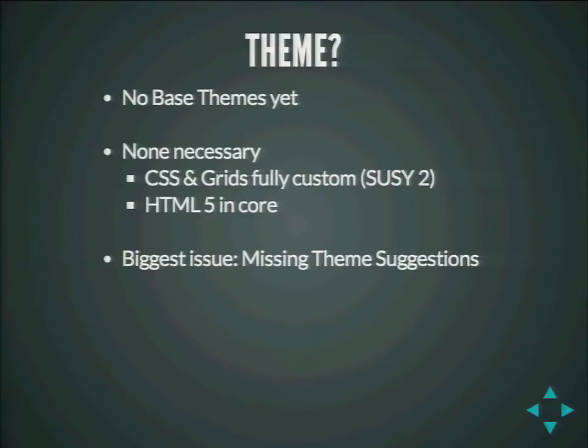So how we've done it is we built CSS and our grids fully custom. We used Susy 2. And as HTML5 is in core, we didn't really need that. When I say CSS and grids are fully custom, we usually never use predefined grid systems because, as I said, I allow my designer to do whatever he wants. So we have a grid system for every page, which is different. But with Susy 2, that works really well and allows you to have a system that is reusable in different sites, and you just change your grid systems and so on. But of course, the biggest issue was the missing theme suggestions.